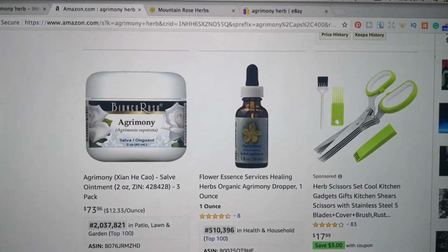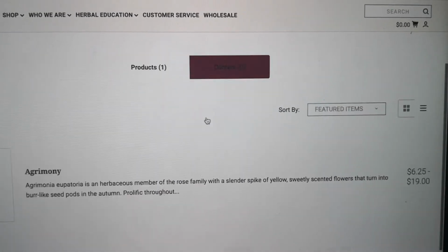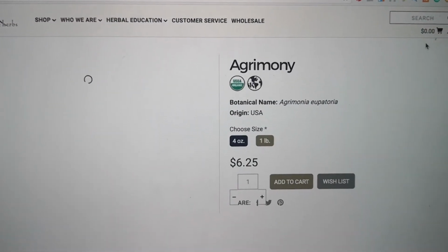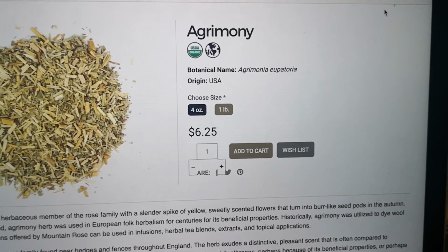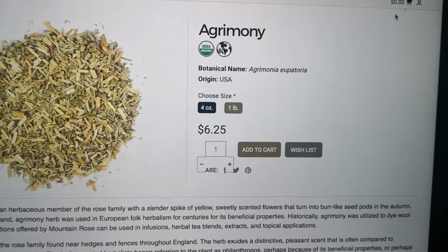So let's have a look at what is available in Mountain Rose Herbs for this wonderful herb. Here we only have the dried component of that herb. Apart from that, we also have another way to use Agrimony, as a gargle for sore throat and for nasal blockages as well. You can use the infusion as a gargle.